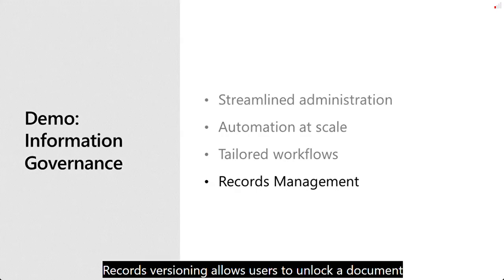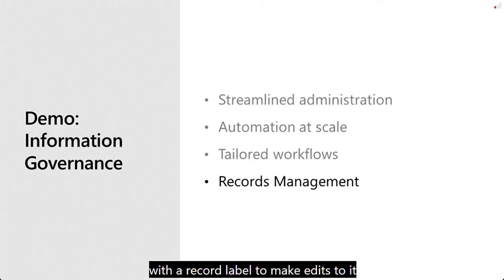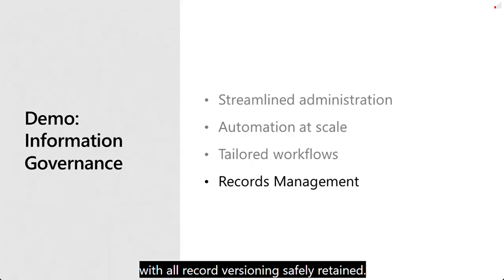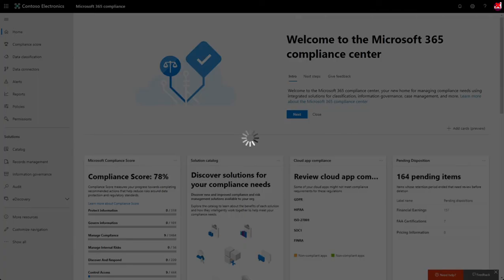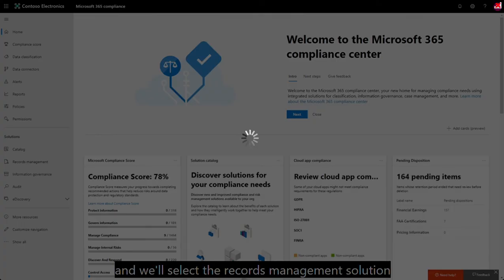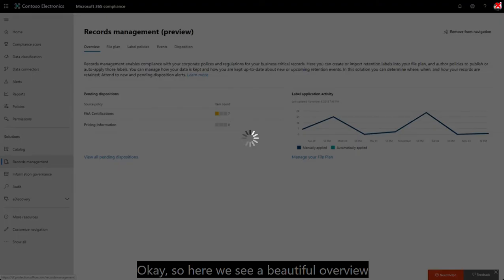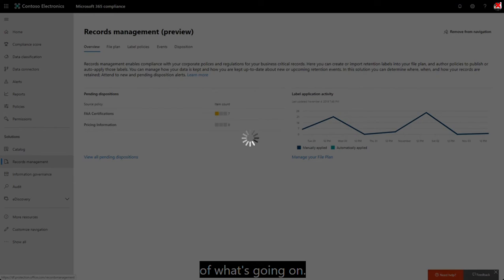Record versioning allows users to unlock a document with a record label to make edits to it, with all record versions safely retained. So let's walk through some records management, and we'll select the records management solution to the left to begin. Okay. So here we see a beautiful overview of what's going on.